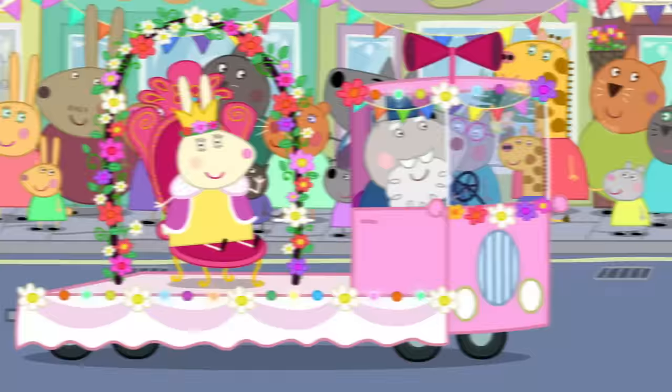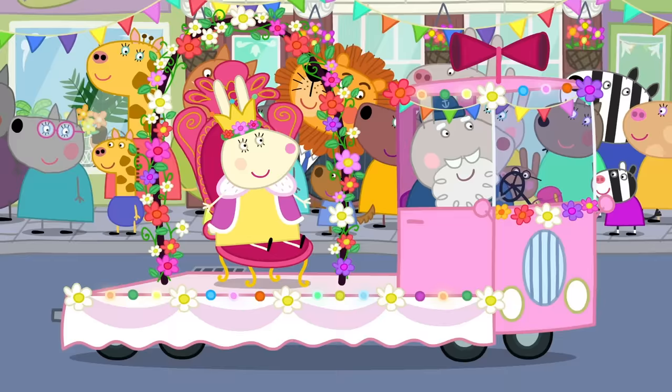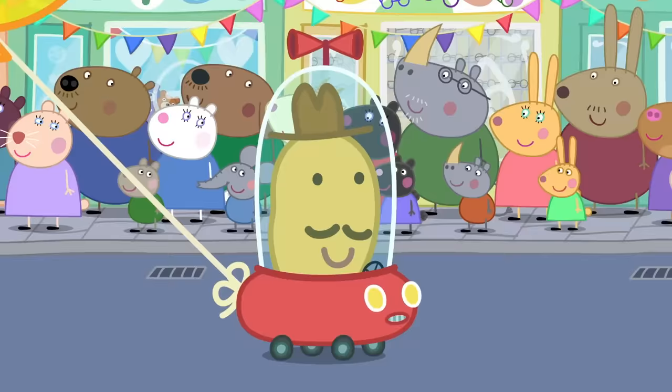She's not doing much, is she? Well, that makes a change from all the jobs Miss Rabbit normally does. She's probably quite happy to put her feet up. Here is Mr. Potato. Please welcome your friend and mine, Mr. Potato!